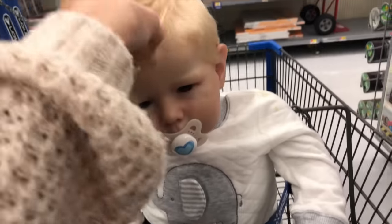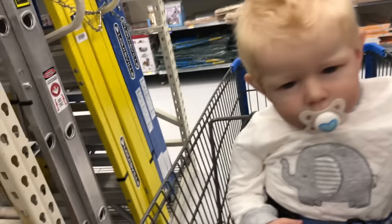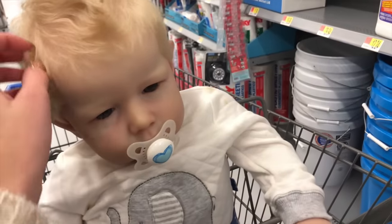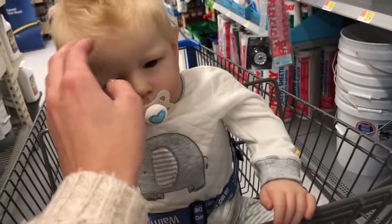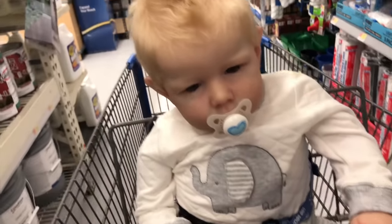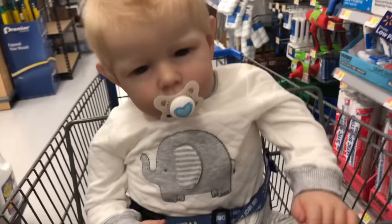We got some tissue paper. I need that for sending dolls home. And then we're looking for acetone. Some guy came over and told us that he was really cute. I didn't get that on camera. But I think we're going to go look in the nail polish remover and see if they have like the 100% acetone, because that'll work. So that's what we're going to do.